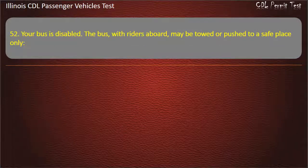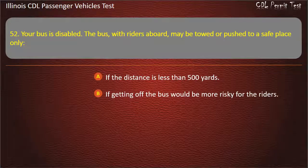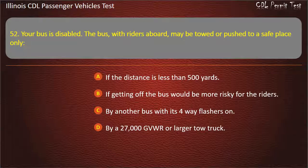Question 52. Your bus is disabled. The bus, with riders aboard, may be towed or pushed to a safe place only if the distance is less than 500 yards. If getting off the bus would be more risky for the riders, by another bus with its four-way flashers on, by a 27,000 GVWR or larger tow truck. Answer. If getting off the bus would be more risky for the riders.